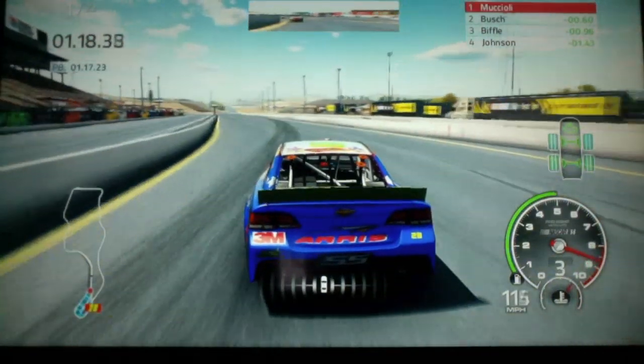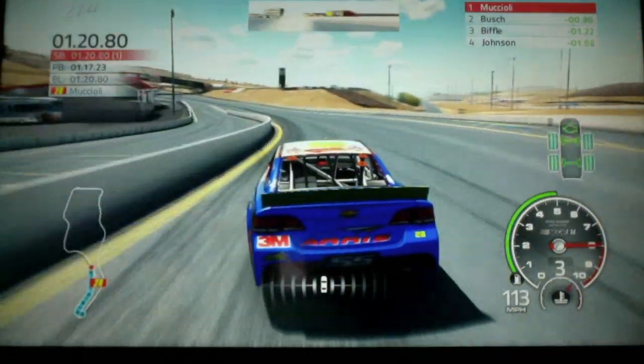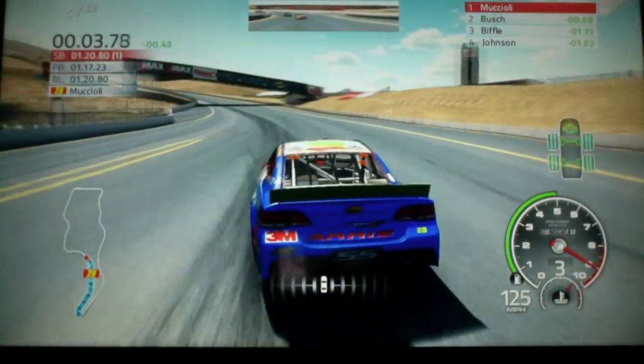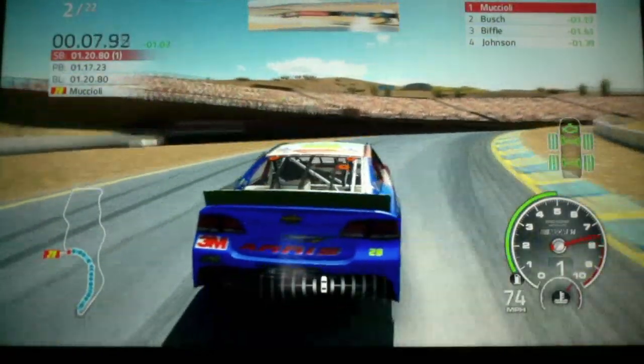Alright, off the final turn, turn number 12 to complete the first lap. I have taken the lead and crap! 1 minute 20.80 seconds is my fast lap right now. Jesus Christ, that was pretty good.